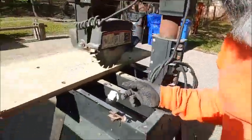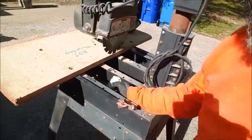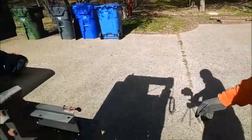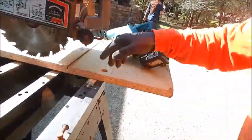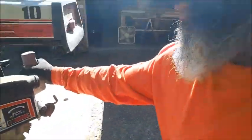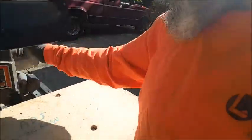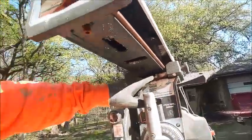So, if you look in there, wasps, mud daubers have been making their home in here. They're all over the place in there, but looks pretty good. The yoke pivots all the way around, 180. It's a little stuck because of all the mud daubers. They're in there all, as well.